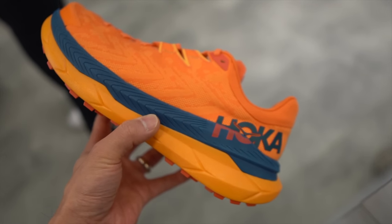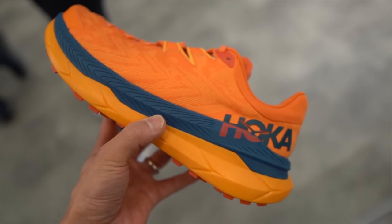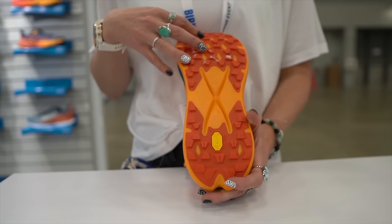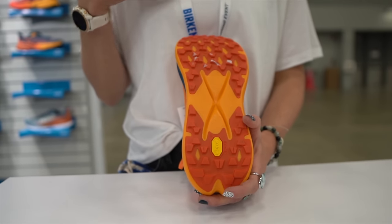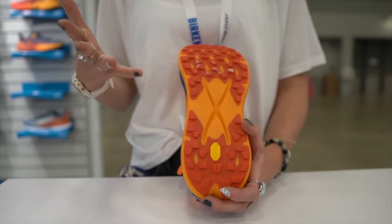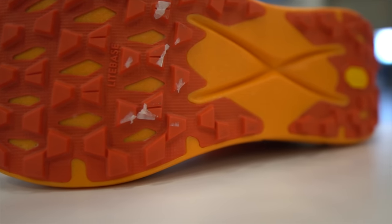I think the outsole is interesting too. We partner with Vibram. They make an incredible product. We use their light-based technology here, which is a super lightweight but still super grippy foam that also has a sustainability feature. Combine that with some 4mm lugs, and this will really have great traction wherever you go.